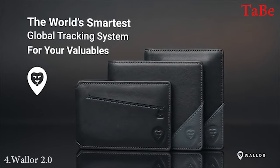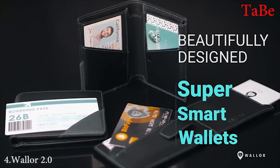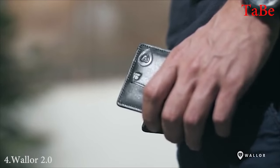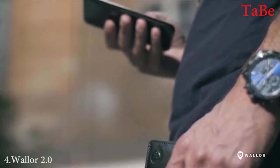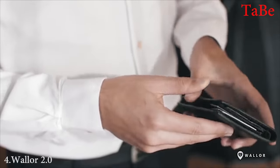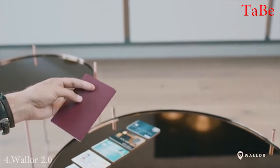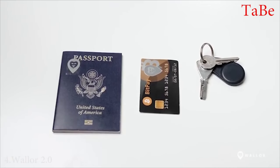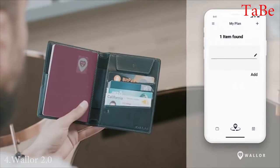Introducing Waller, your super smart wallet plus tag tracking technology for all your valuables, bringing next generation functionality into the palm of your hand. Waller adds a touch of class wherever life may take you. Thin enough to attach to almost anything. Your state-of-the-art Waller tags track anything you can't afford to lose. Your cards, keys, passport, and everything in between.